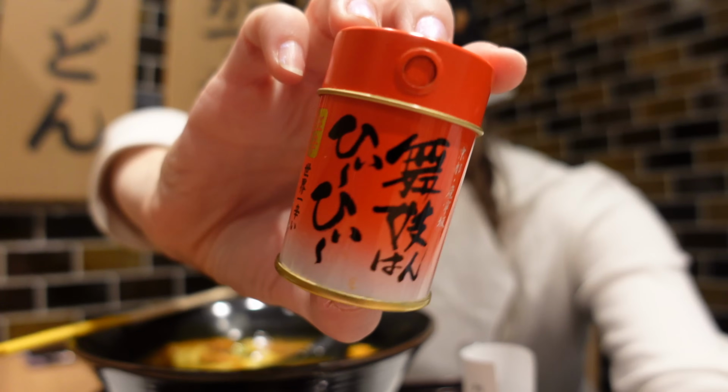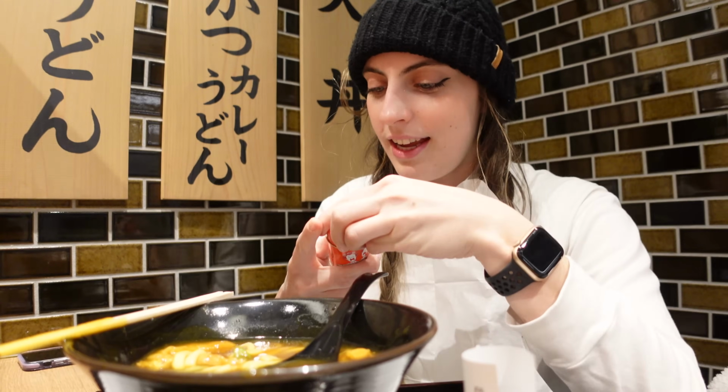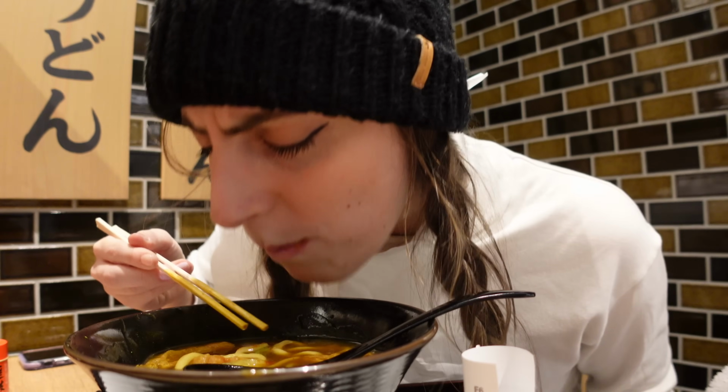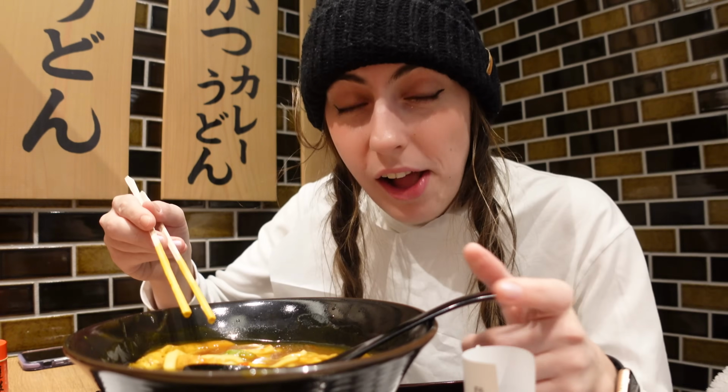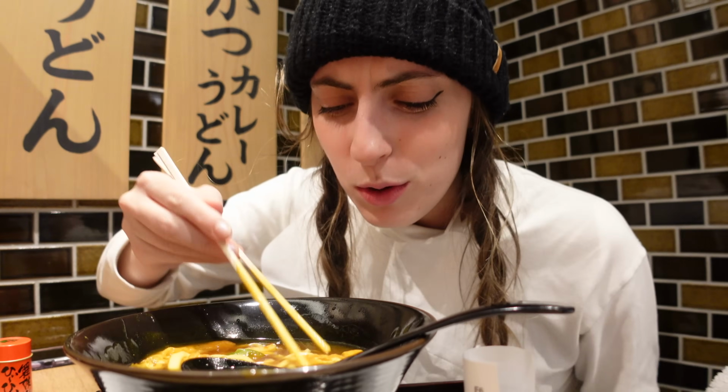This is a really famous spice here in Kyoto. They'll sell it at all the omiyage shops. I love the packaging. It's like two geisha like screaming because it's that hot. And it is spicy. Okay, only a tiny bit. Whoa, that was a lot. Wow. The name is literally like hee hee because like when it's hot you're like hee hee. And that was a little hee hee.